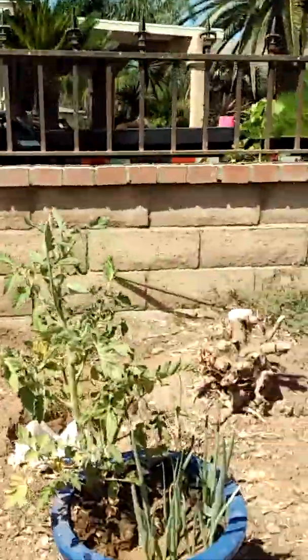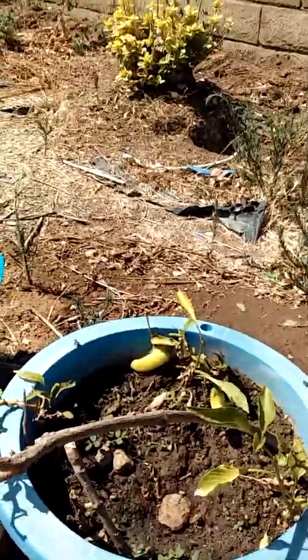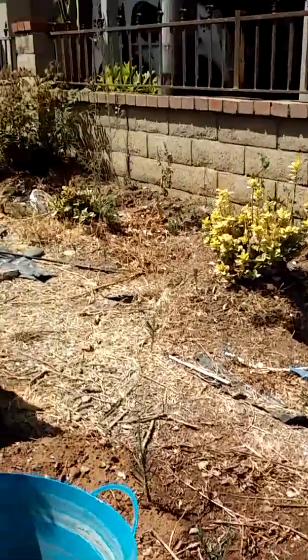Here's an example of the green onions with tomatoes. Here's an example of the sweet pepper series, which I really admire. Some of these sit in a bucket. We just have to change the bucket, or you can make a different reservoir system, as you see where it hides it, which is probably the next step.